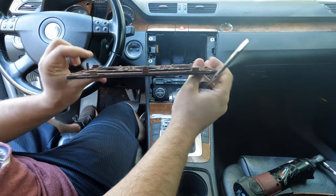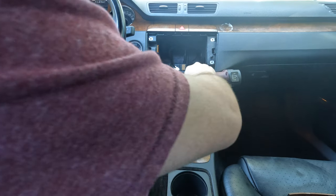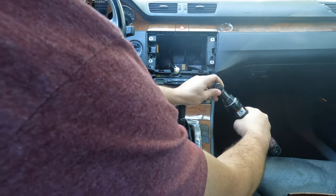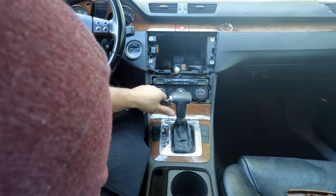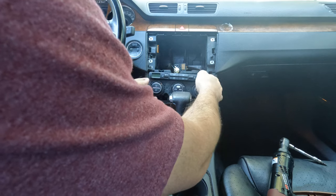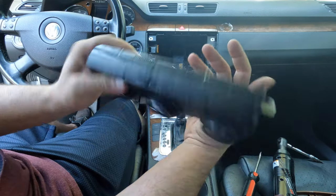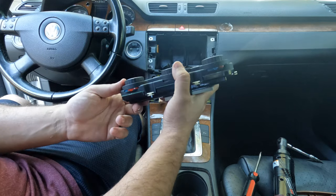All right, got it. With that trim piece off, I'll take the rest of the bolts out. So we've got the AC controller out. Now we're gonna go ahead and figure out what in the fuck is going on. I did a visual inspection on this thing and it seems like it's fine. I ran some power through it and it does cut on.